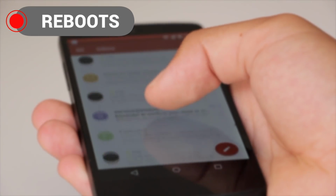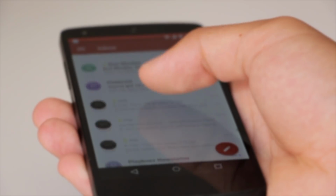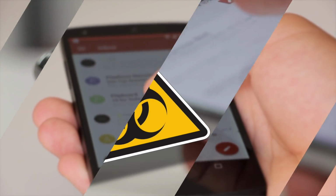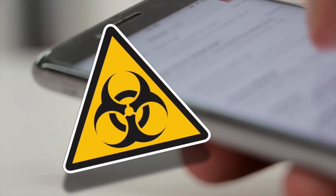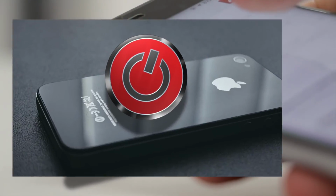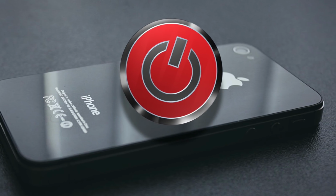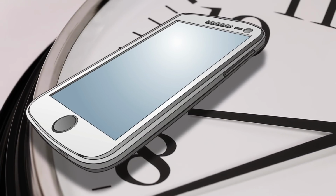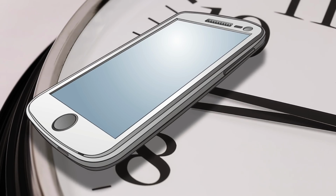Next up is reboots. Does your phone ever turn off and then on again by itself? Well, this could be a sign your phone is infected with a virus. Many viruses on phones actually have a reboot function. This ensures the phone is always turned on and always has the virus switched on. Many viruses set their phones to reboot once every 24 hours. So if you're seeing your phone reboot by itself at least once a day, then it definitely has a virus.